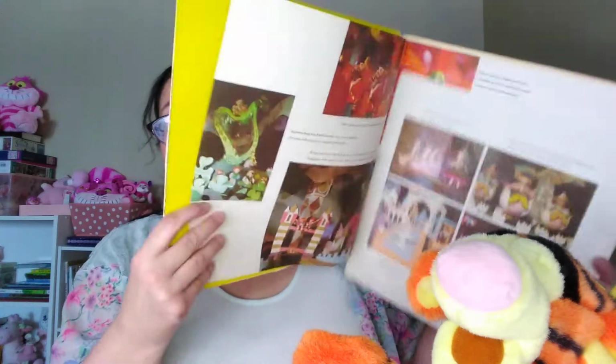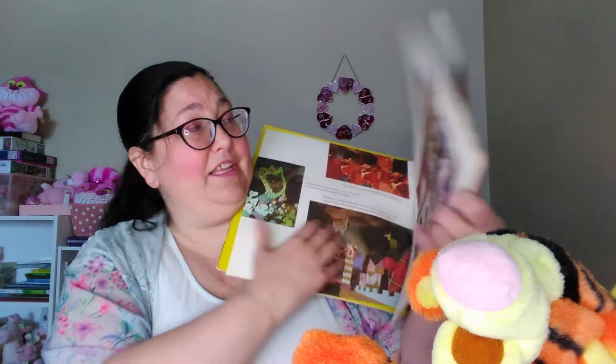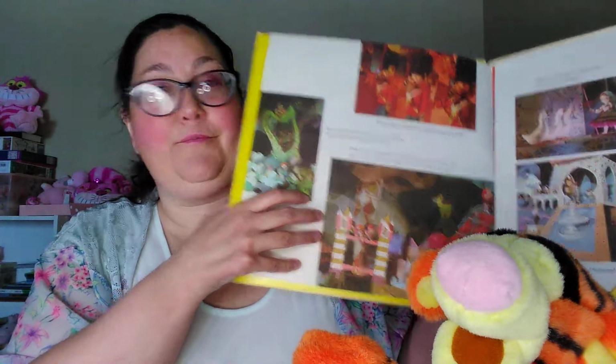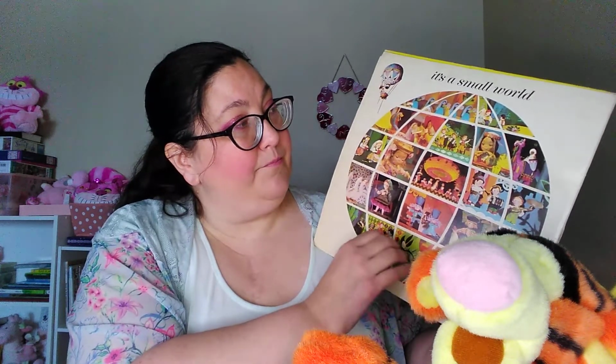So it's A Small World. This is of course the ride at Disneyland. There might be one at Disney World too, but I've never been to Disney World. So it is kind of falling a little bit apart, but these are photos of the ride, and they were done with film as opposed to digital, so they are very different. I didn't really notice how different they were until I looked at this, and then you can see all the different children of the world from the ride.